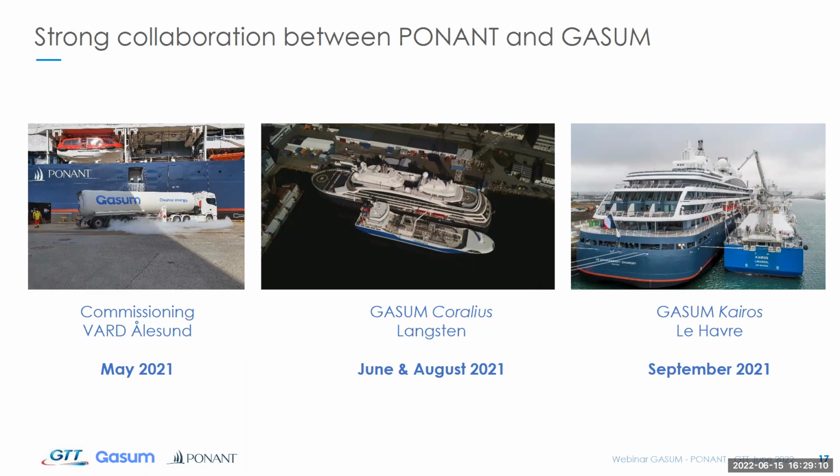So during the construction and commissioning phase at the yard, GASUM first delivered liquid nitrogen and LNG by trucks to perform cold tests of the LNG system and the initial cool down of the tanks. Then the first LNG ship-to-ship operation was done in June, so the ship could go for the ice trials during three weeks in order to validate the LNG system before the delivery in ice conditions. Once the vessel was delivered to PONANT in July 2021, she was bunkered once more in Norway at the yard.